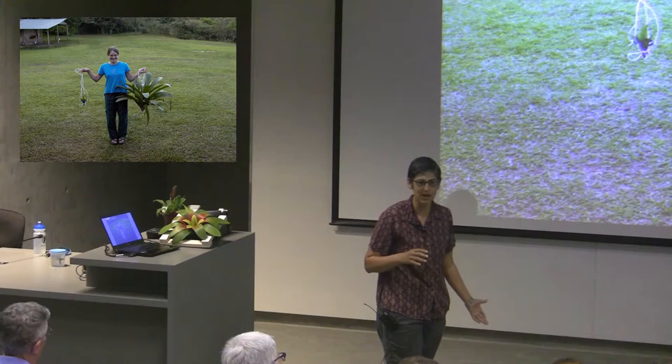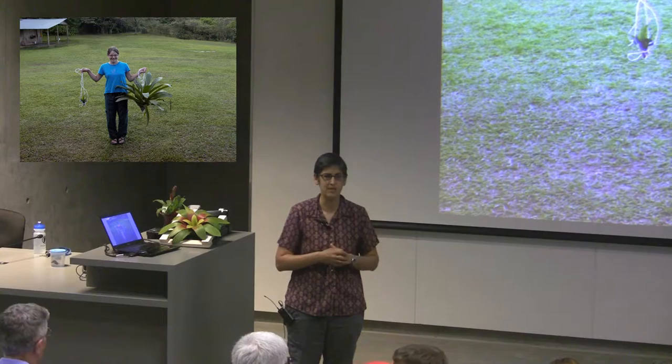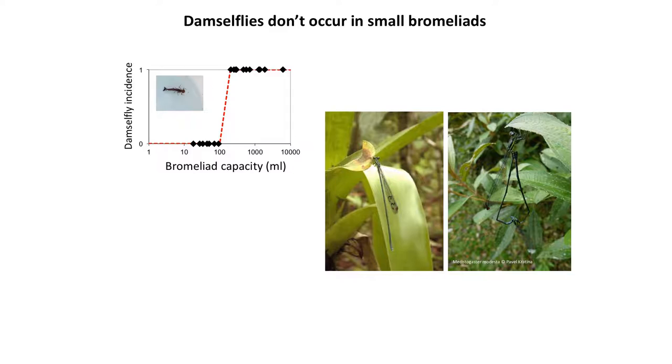So that has got to make a difference to the insects. And it does. The types of insects that occur in both bromeliads are pretty different. And the most stunning difference is to do with the damselflies. So if you just survey bromeliads of different sizes, you find that in bromeliads that are smaller than about 100 mils, you just never find these damselfly larvae. And then you get to 100 mils, and suddenly every bromeliad has damselflies. So why this really sharp threshold?